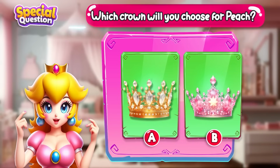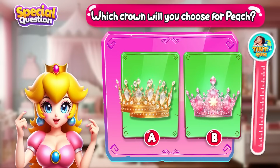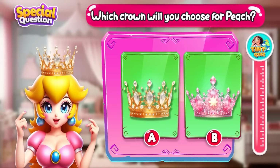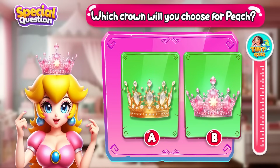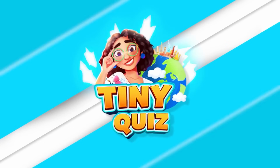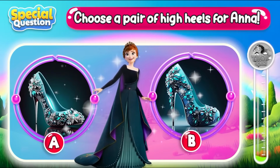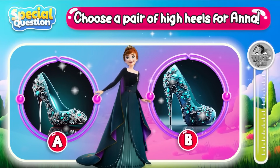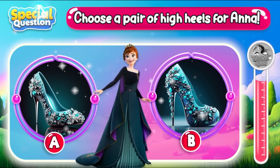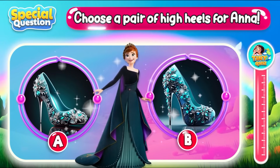Which crown will you choose for Peach? Go ahead and choose the crown. Choose a pair of high heels for Anna. Ooh, which pair of high heels do you choose? Let me know in the comments!